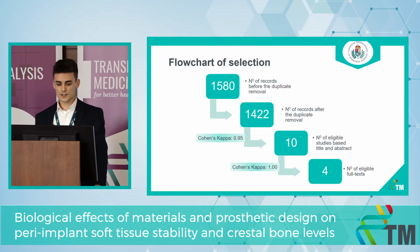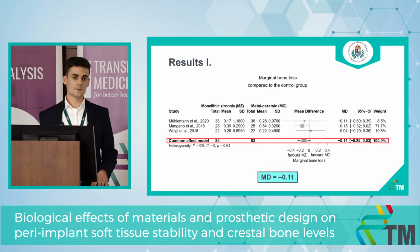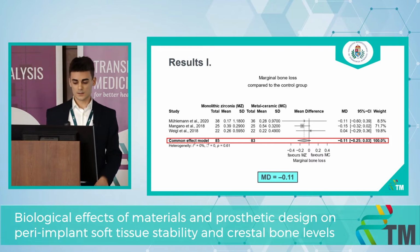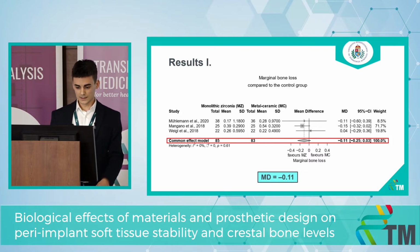At the end of the selection process, we've got 4 eligible articles. Here you can see our first outcome, which was marginal bone loss. This is important because we can determine the level of implant success with marginal bone loss. This is measured by millimeters, and as you can see from the effect, in the monolithic zirconia group there were 0.11 millimeter less bone loss. However, this is not statistically significant nor clinically.